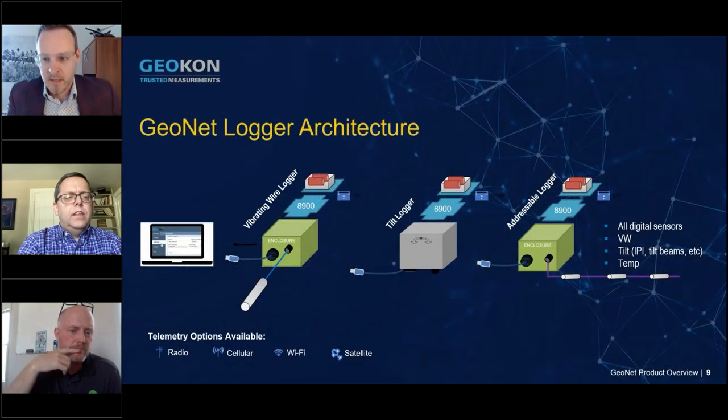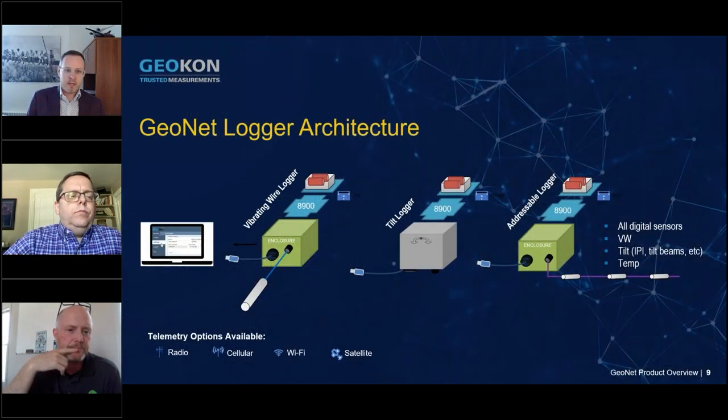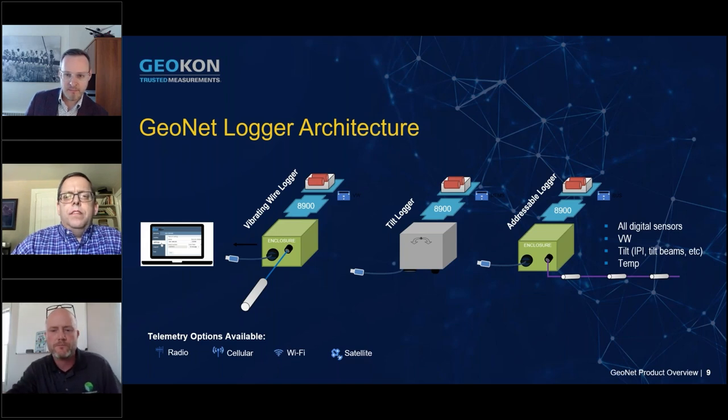Great. Thanks, Zach. So I'll go through the GeoNet hardware and the cloud data storage platform that was used to allow the project to have real-time data acquisition and data storage that would feed into the Inzwa platform. So starting off with the GeoNet hardware, the loggers are built using a modular architecture.